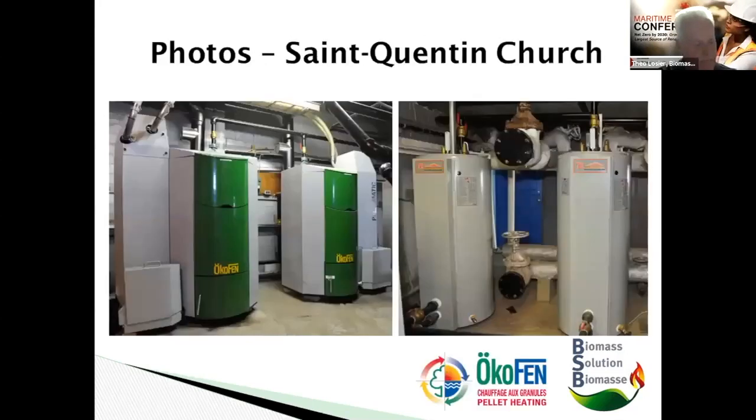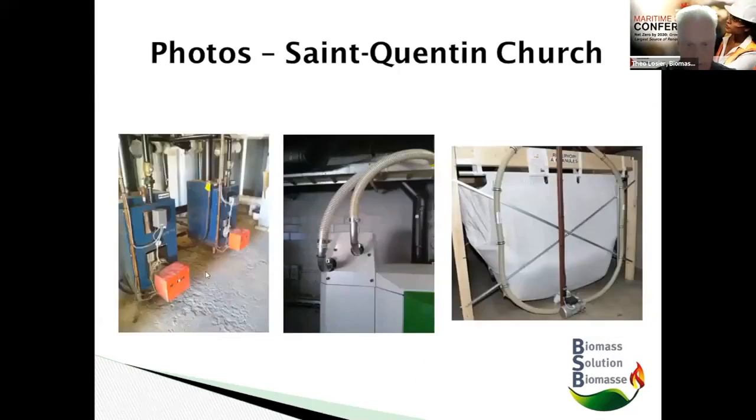Here's a couple of photos of the installation at the church. The 2 Okofen on the left-hand side and the 2 buffer tanks on the right-hand side. On the left, far left, are the old boilers. In the middle is the vacuum system. And on the right is the 9-ton pellet storage.